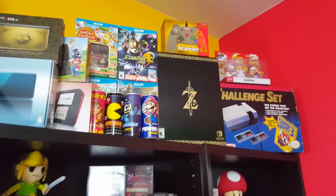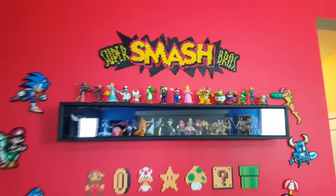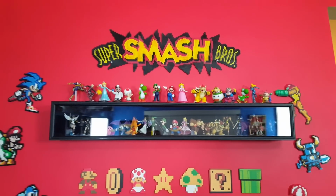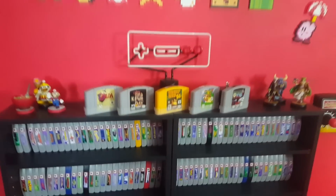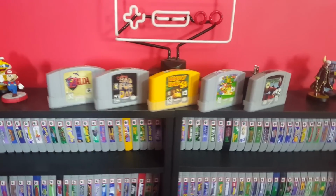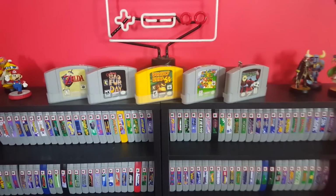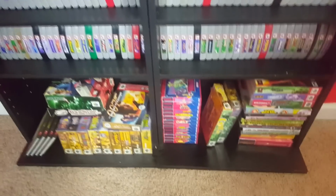And coming back to the wall over on the right, above my Nintendo 64 games, I have some Perler bead sprites on the wall, as well as a good portion of my Amiibo collection. Along the top of these shelves, I've also got 5 of my favorite Nintendo 64 games. Those are The Legend of Zelda Ocarina of Time, Conker's Bad Fur Day, Donkey Kong 64, Super Mario 64, and Star Fox 64. And down below, I've just got some more boxed N64 games and my Virtual Boy games.